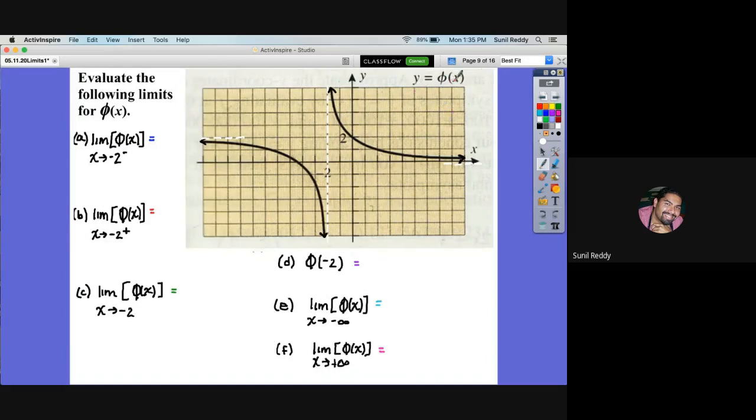Here, function phi of theta, or phi of theta, depending on who you're asking. Normally, when it's a function, we say phi of theta, even though in the alphabet it could be phi, Greek letters, lowercase phi, lowercase phi of x. Here we have something that has some asymptotes involved. So the limit of phi of x as x approaches negative 2 from the left.